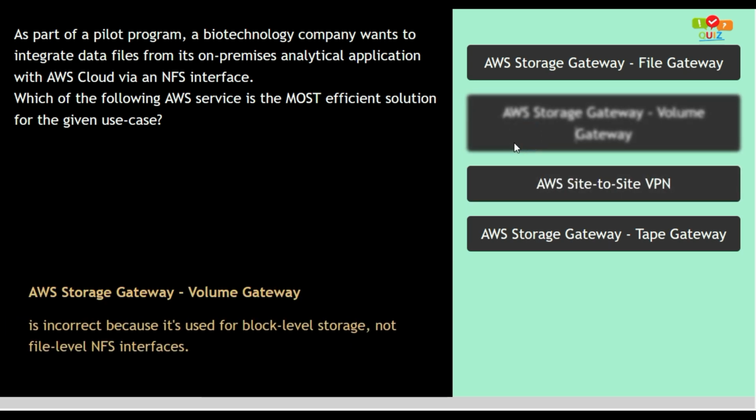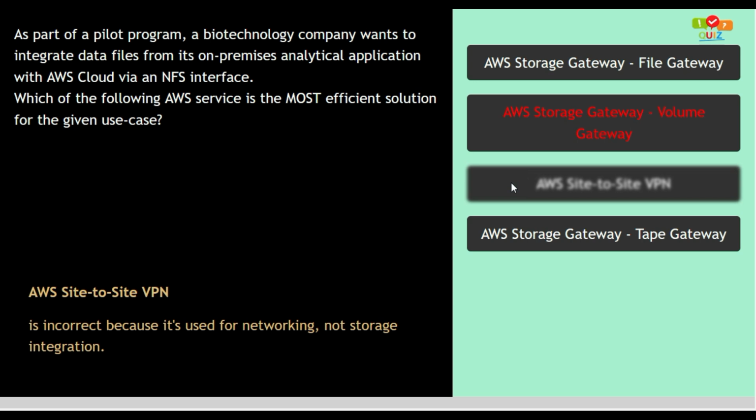Option 2, AWS Storage Gateway, Volume Gateway, is incorrect because it's used for block level storage, not file level NFS interfaces. So option number 2 is the wrong answer. Option 3, AWS site to site VPN. This option is also incorrect because it's used for networking, not storage integration. Okay, so option number 3 is also the wrong answer.